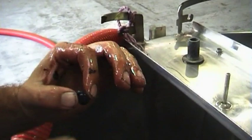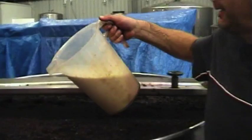in the wine. After the red grapes are crushed, we would wait 24 hours and then add a selected yeast to the grapes, and that will initiate fermentation.